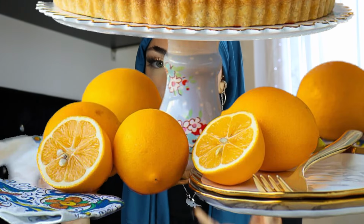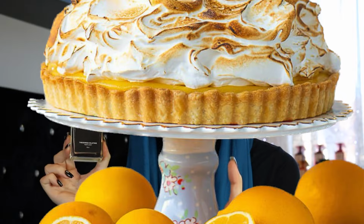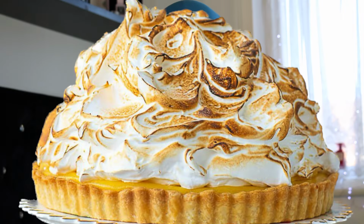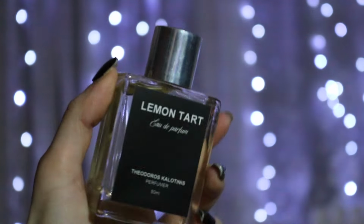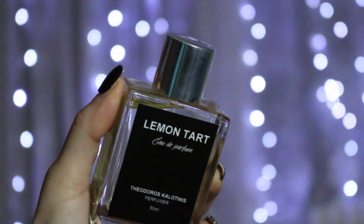Right, now we're going to talk about Lemon Tart. Oh my god, by the way, these are the most photorealistic fragrances ever. The image that popped into my mind was a lemon meringue, like a crispy, fluffy, sugary lemon meringue. Stunning. Oh my gosh. It's very different to Unknown Pleasures by Kerosene. It is quite different to Lyra by Xerjoff. This is different. It's very sugary.